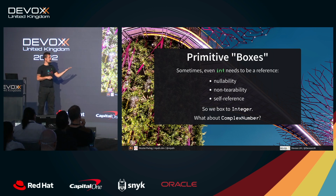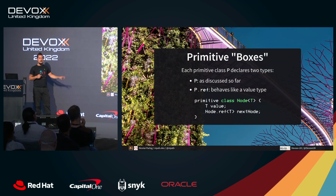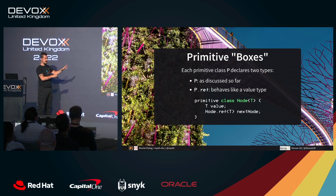So what we do with int in that case is we box it to Integer. So sometimes we want to box stuff. That's still something we occasionally want to do. So what can we do with complex number? And now this is pretty deep into the JEP. If you don't get all the details and take all of those home, that's fine. I will have links to the JEP later. If you're interested, read up on it. I'm just going to give you the short version. It's fine not to grok all the details immediately.